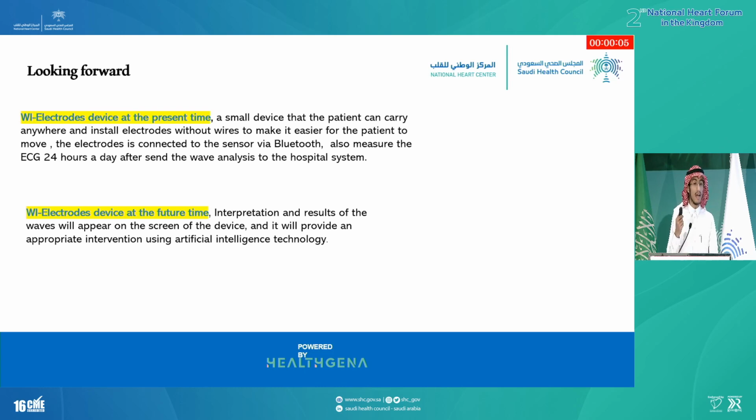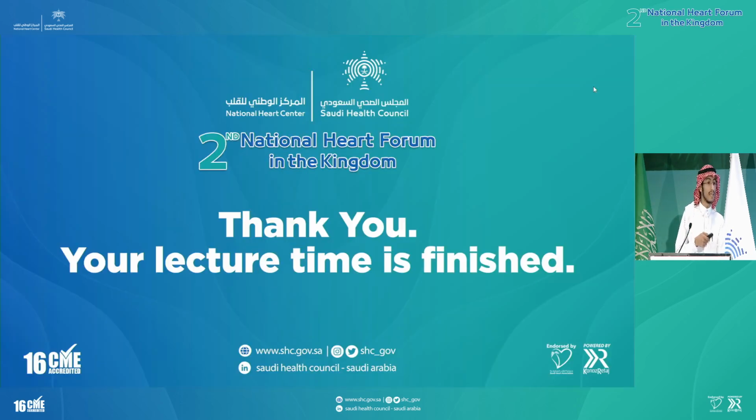In the future, we will be using artificial intelligence, and that means the signal and disease will be interpreted earlier for the patient.